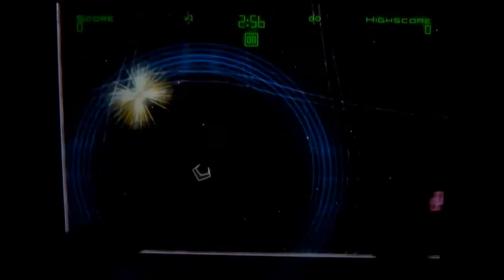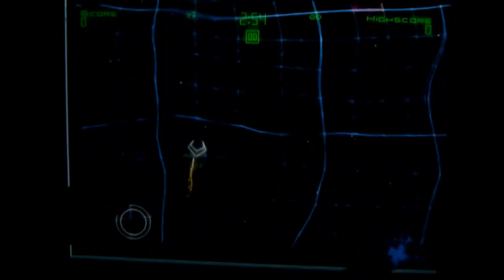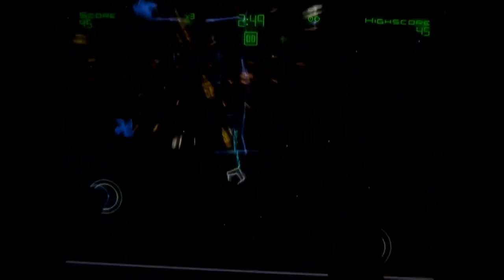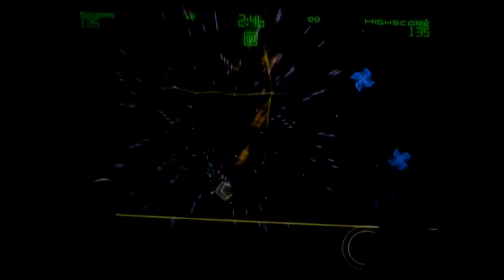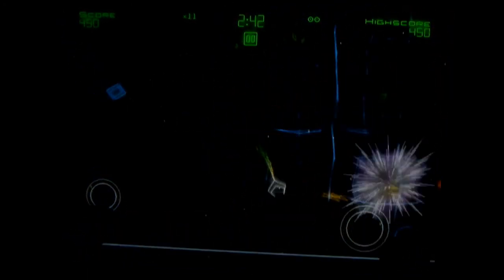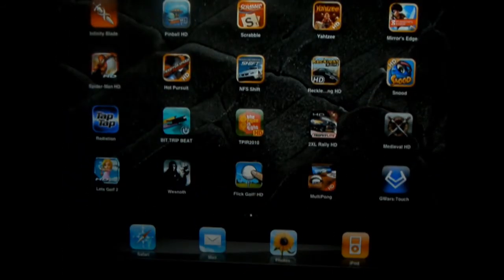It does the whole thing of wherever you touch is where the joysticks are at, but I don't know if it's the travel distance on them or what. See, I'm running into the wall and not even meaning to. And I'm not saying I suck at Geometry Wars. I'm good at Geometry Wars on the Xbox. I don't like it on here. It doesn't work very well. It doesn't feel right at all.